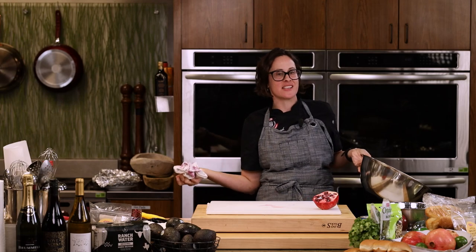Well, that's how I am with the cherries. I buy them all and then I pit them. Yeah. And then you can freeze them and do all sorts of great things with them.